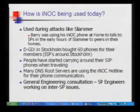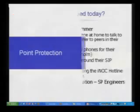And it's being used by a bunch of places, like DGIX in Stockholm. They've got a whole bunch of phones. There's a bunch of exchange points. You go to the site and it shows you which exchange points are using it. A lot of exchange points are using it for troubleshooting exchange point work.